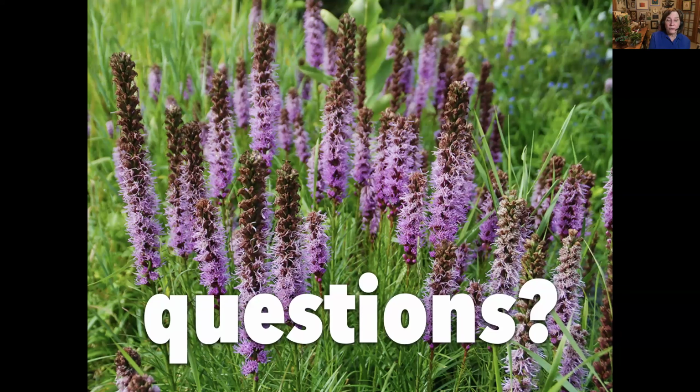So the multiflora rose is the invasive rose that was used as a root graft, used for conservation purposes.